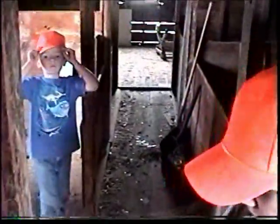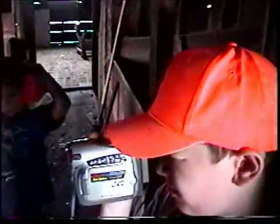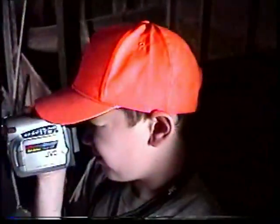So what did you call this building? This is a granary. Now this was moved down from the old barn up there. They pulled it down here with a team of horses. You mean the earlier barn, the one that the foundation is still here from?